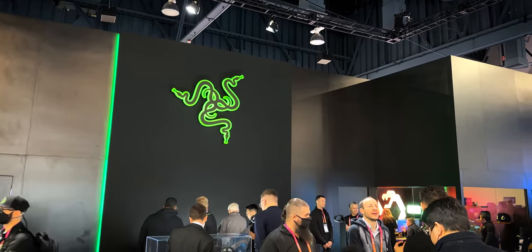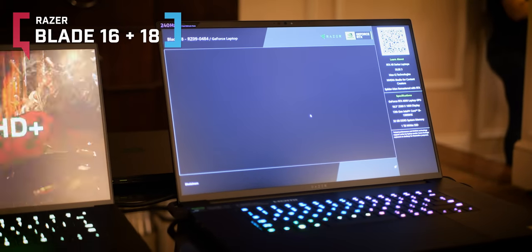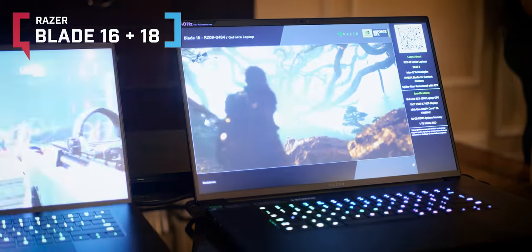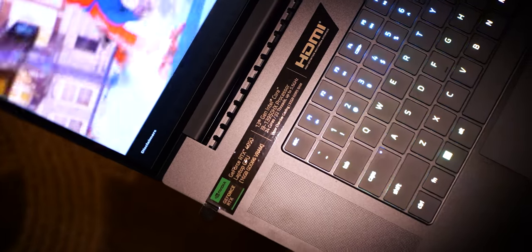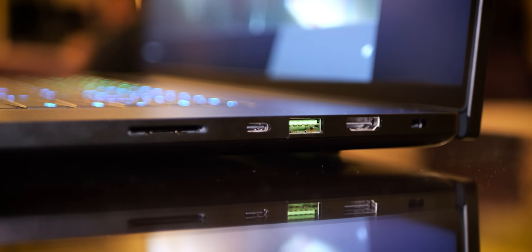Meanwhile, at CES, Razer launched the new Blade 18 and Blade 16. The 18 is a beast of a laptop, packing an 18-inch Quad HD Plus display and powered by the top-tier Core i9 and GeForce RTX 40 series chips from Intel and Nvidia. A maxed out Blade can be configured with 64 gigs of RAM and 2 TB of storage, and that's user upgradable too with a spare slot for an extra NVMe card.